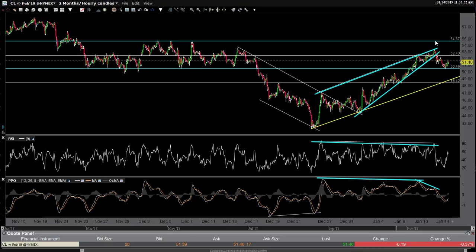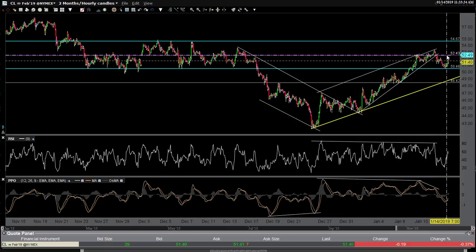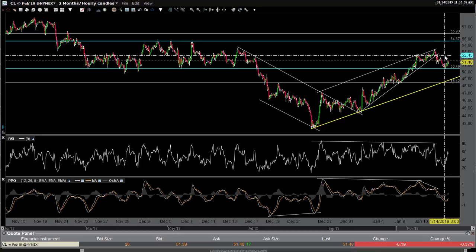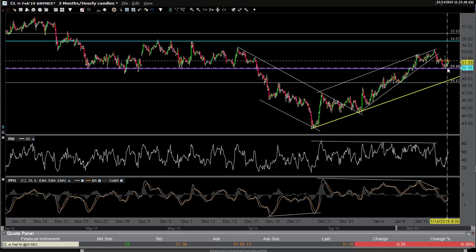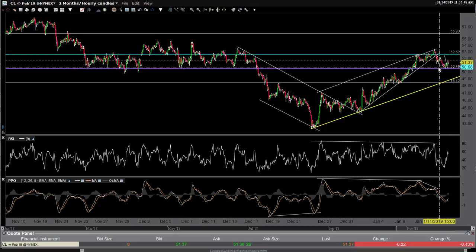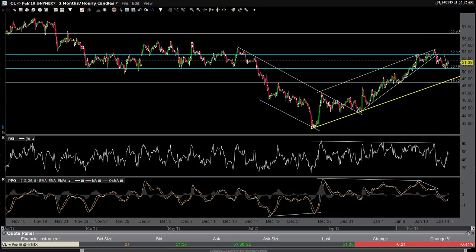So we've had a nice move down. Let me measure that out for you. I'll have to move this trend line. That was 53.43, because I have to grab here and measure down. That's about a 3.7% drop since the breakdown. So certainly a profitable trade, especially on crude futures. Now, as of now, what happened is we fell back down.